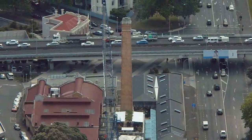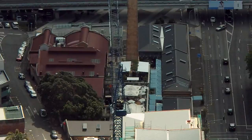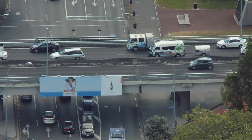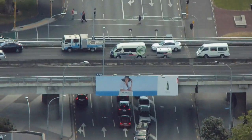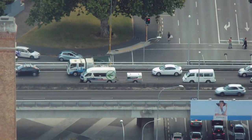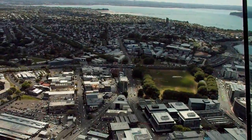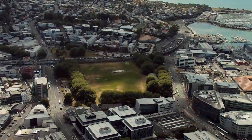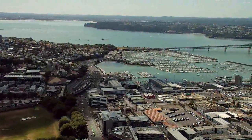This is the chimney of the old Power Station. In there they just reopened the Victoria Park Market again. As far as I know, it's not knocking off time yet, but the motorway is already close to a standstill going south. Victoria Park. Now following the motorway along Westhaven. That's Birkenhead across the harbour.